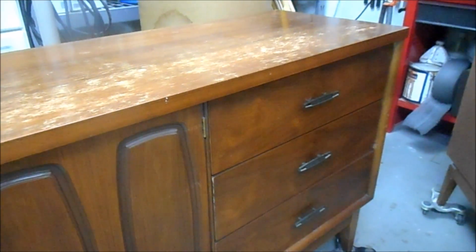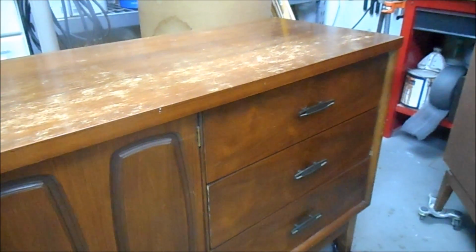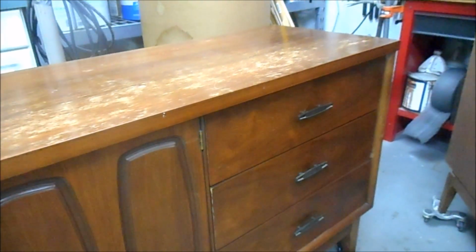Because if I pull this all apart at once, I'm going to be working outside because it's just not enough room. So it's a beautiful day here in North Georgia. It's going to be a hot one, but let's get to stripping.